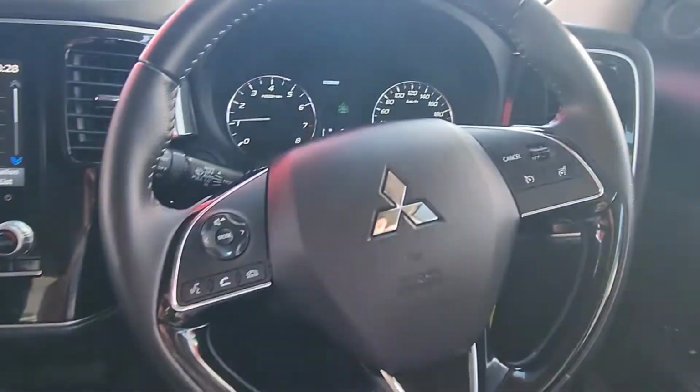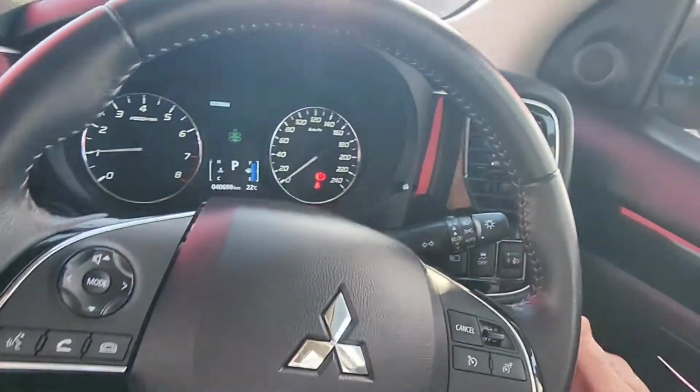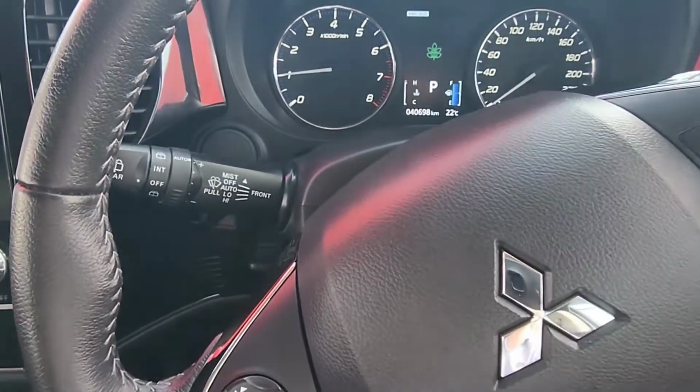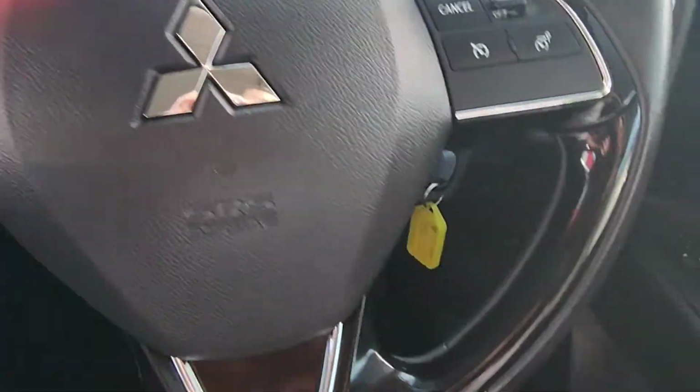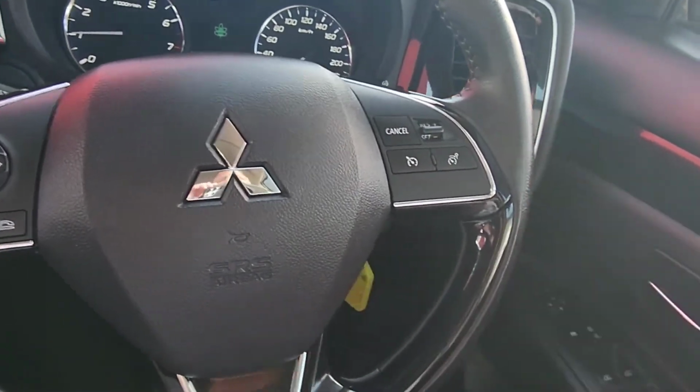Up on the actual steering wheel here as well, we've got all the Bluetooth controls on the left hand side, cruise control all over on the right. Does have automatic headlights as well, so you can simply leave that on automatic. They're going to turn on and off as they need to, and same thing for the wipers over on the left hand side there too. Otherwise your parkers, headlights, blinkers, all that kind of thing are all like normal.